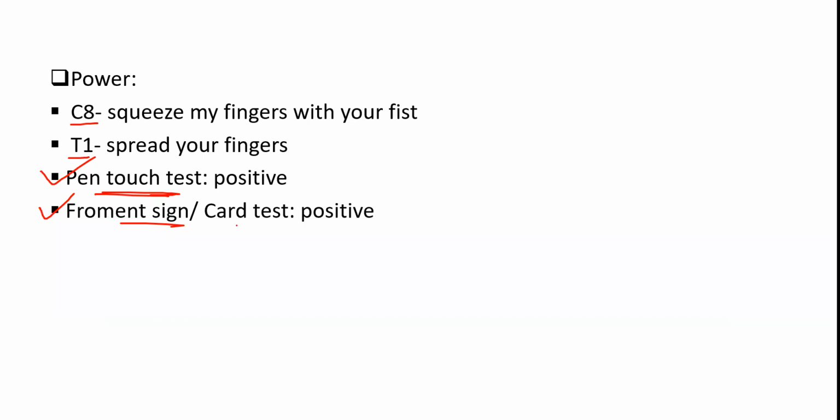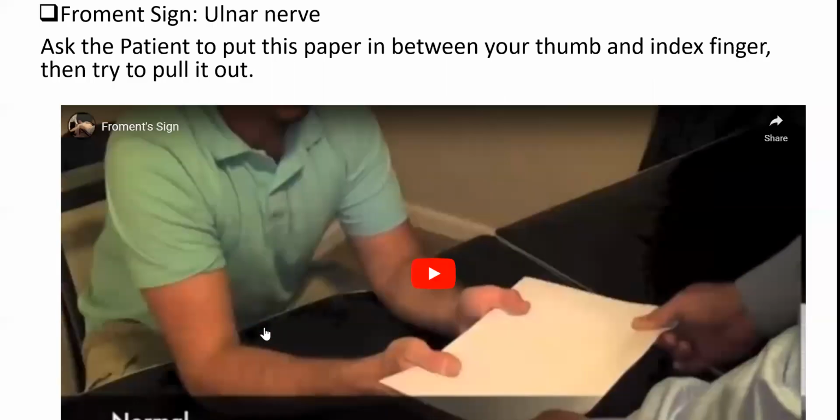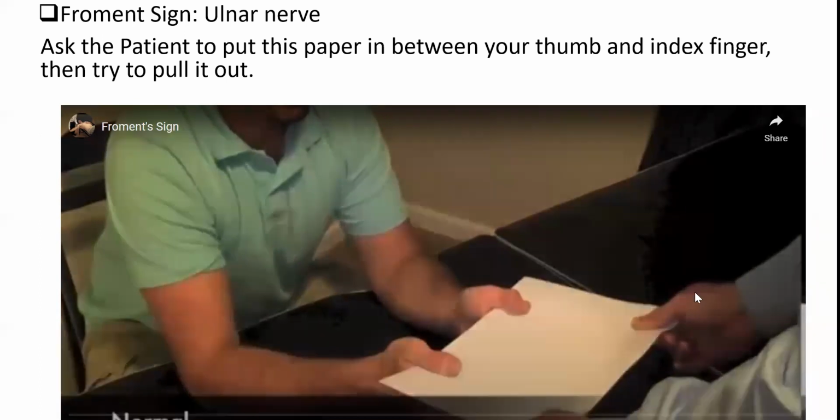Then there is Froment's sign or card test. That's for ulnar nerve. So how do we do this card test? In this case, you will ask the patient to put a paper in between his thumb and index finger, just like this. And you will also do exactly the same. And then you'll try to pull the paper out. If a patient is able to resist that, that means their ulnar nerve is intact.